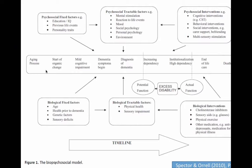And what we need to do, if you look just here in terms of the potential function, is enhance this. And we can do this by thinking about what biological, psychological, and social factors are fixed in relation to the disease, and what psychological, social, and biological factors can be changed. So what they have done is provide a framework for thinking about what the fixed factors are in relation to biopsychosocial interventions, and then also thinking about what things we need to focus on to improve the person's quality of life.